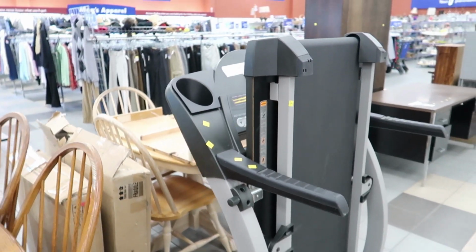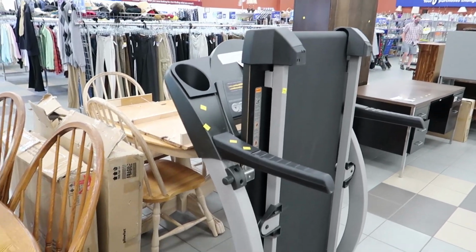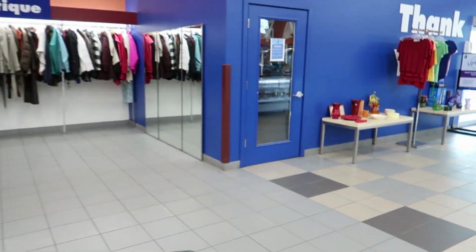It's all power. It has incline control. I'm really thinking about this thing here, guys. What would you do? I don't even know if it'll fit in my car. Do I take the gamble or do I leave it behind? I'm going to walk around and think about it for a second.